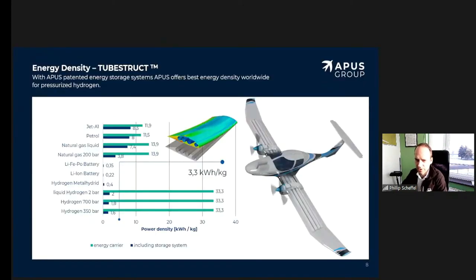To just memorize the internal structure of the APUS i2 and what the USP of this aircraft is, the most important and remarkable feature is, of course, the integrated hydrogen fuel tank. It's pressurized hydrogen inside the wings at a pressure of around 300 bar. And that enables us to use the volume in the wings to store the hydrogen and to not be forced to use valuable fuselage volume or to have external hydrogen fuel tanks that increase the drag.